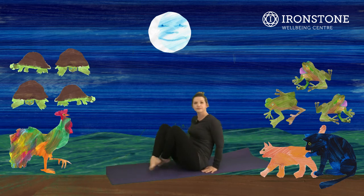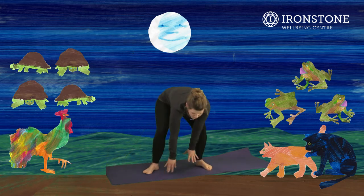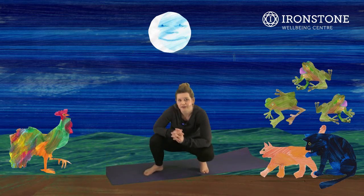Well done. Then the turtles began to think about their warm house, and they turned and they crawled back down the road without so much as a goodbye. So there's your turtle pose. Well done. The frogs weren't too happy with the trip anymore either.